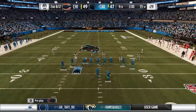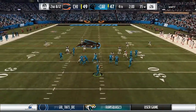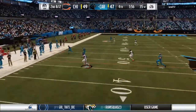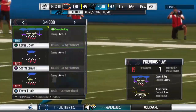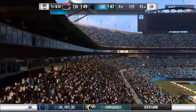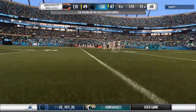Now Heineke. We got it. The 45. They call it a gain of 19, and it moves the chains. Good catch! Out route catch. Oh, they say it wasn't a catch.